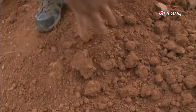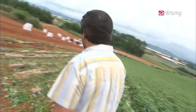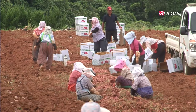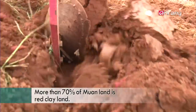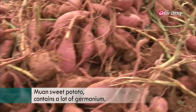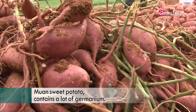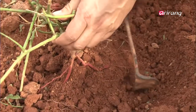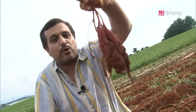So I'm going to explain all this later. I see that the people are now harvesting the koguma, the sweet potatoes. We are going to go there and observe directly this harvesting period. Small ones.